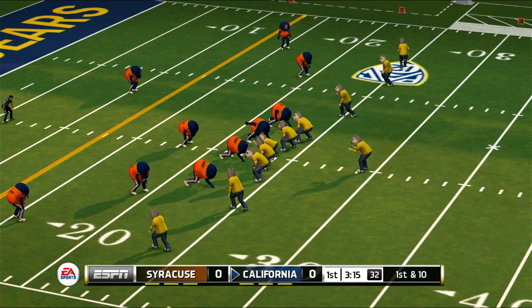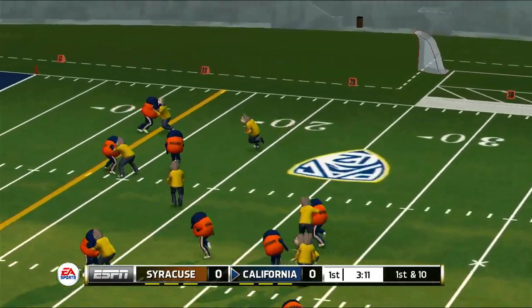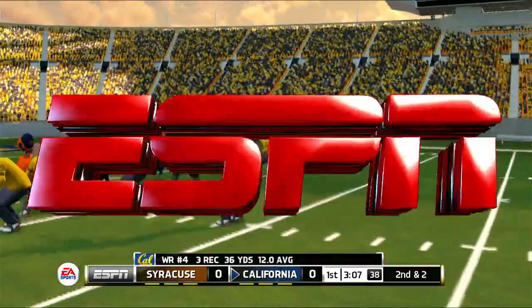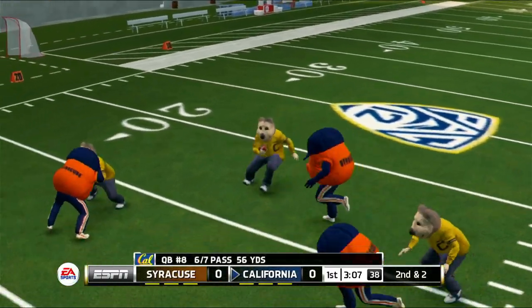Here's the eighth play of the series. And they've got all their DBs in there to match up against the five wide set. Throws it in a hurry. Tackle made at the 15. So they pick up quite a few yards on that play, Kirk. Boy, that was an excellent route, and he did a great job of holding on to the football.